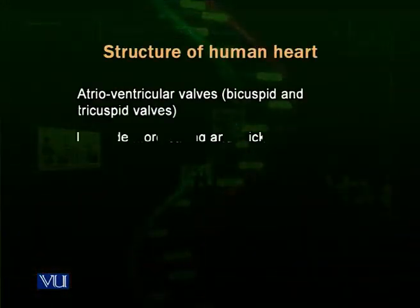Now, because we know that the lungs are close to the heart and the other body tissues are far away, the left side of the heart, which has to send blood towards the body, is stronger. Its walls are thicker in comparison to the right side, because the right side has to receive blood from the body and send it towards the lungs, which are close. So the left part of the heart is stronger. This is the reason that we normally feel the heart is present more on the left side, because the left side is stronger and is contracting more strongly all the time.